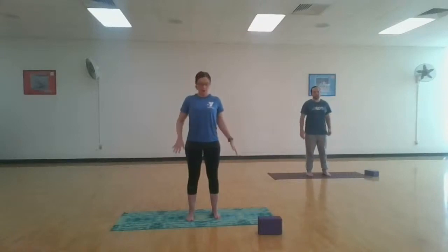Let's go ahead and open our eyes here. Let's shake out our arms if that put any tension in your shoulders like it did mine. Fingertips are going to go back down towards the floor, back to your mountain. Check your neutral spine again. Make sure that didn't shift during all of the other things we were focusing on. And we're going to begin here with our flow now.